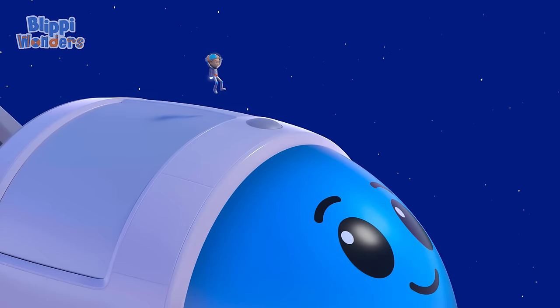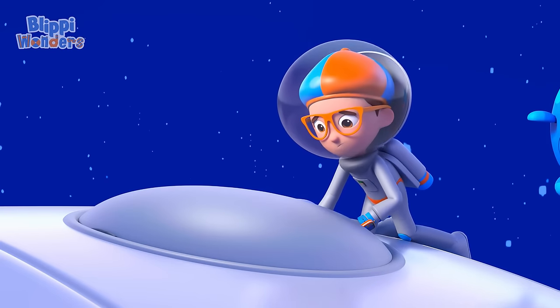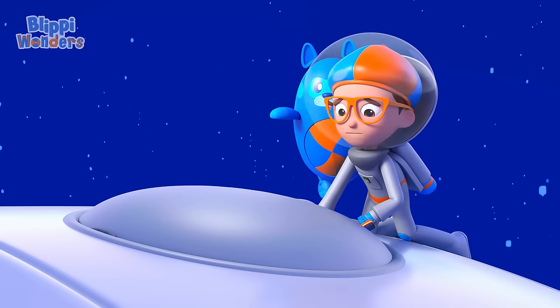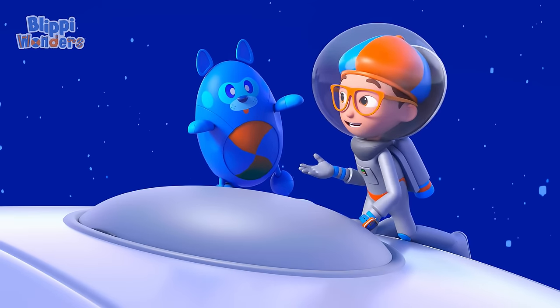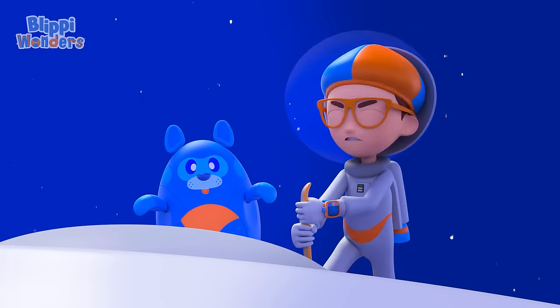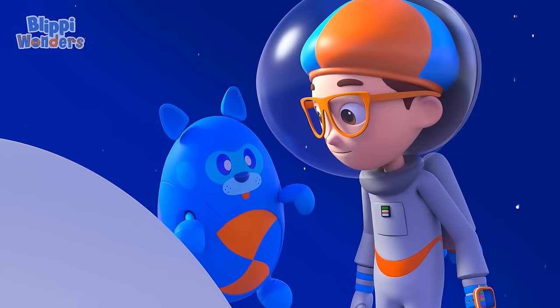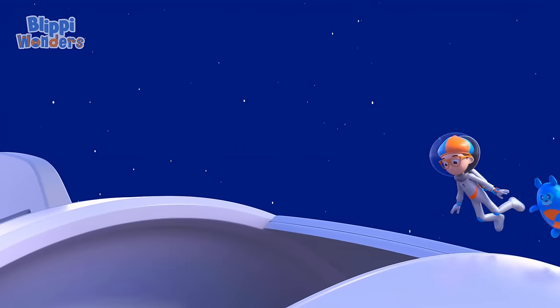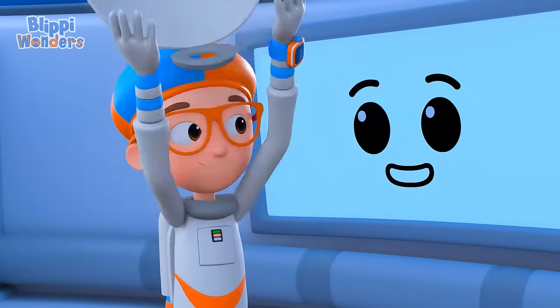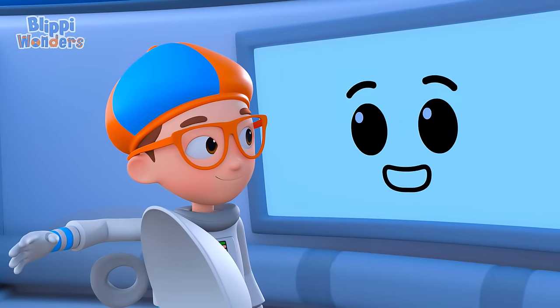Whoa! I think I need a special tool to open this hatch and fix the navigator. All right! Thank you, Blippi. You fixed the navigator. Now I can keep exploring outer space.